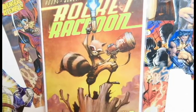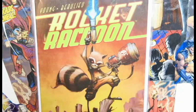Next book I picked up is Rocket Raccoon number 1. I really love this Scottie Young cover art. I'm a big Scottie Young fan. I like his artwork a lot. But I'm also a Rocket Raccoon fan, and I was really happy to pick this one up. I got this one for half of cover price. I'm not sure if there's any significant or first appearances in this one, but I really like the cover art. So that's mainly why I grabbed this one.